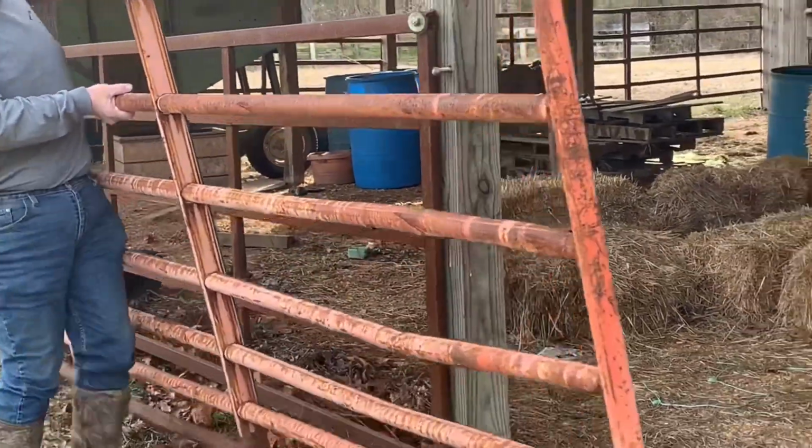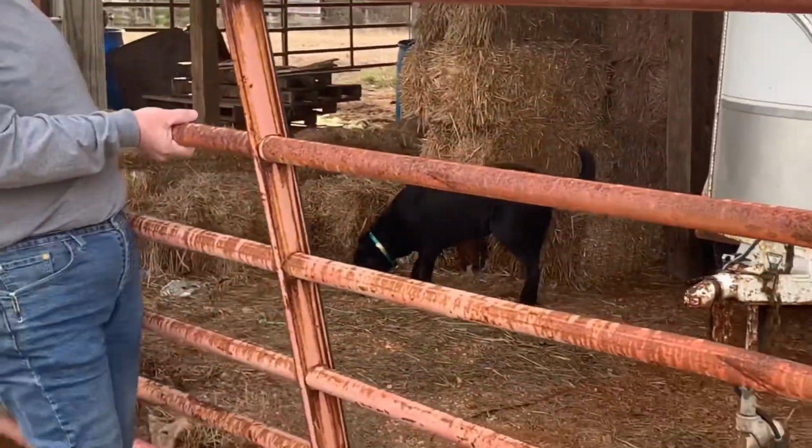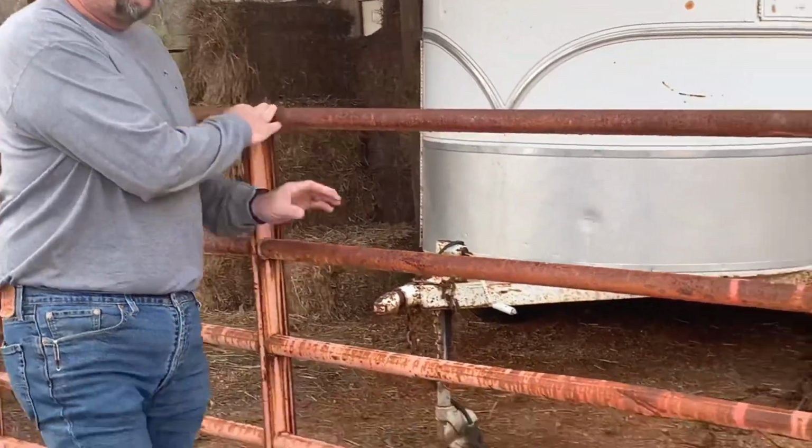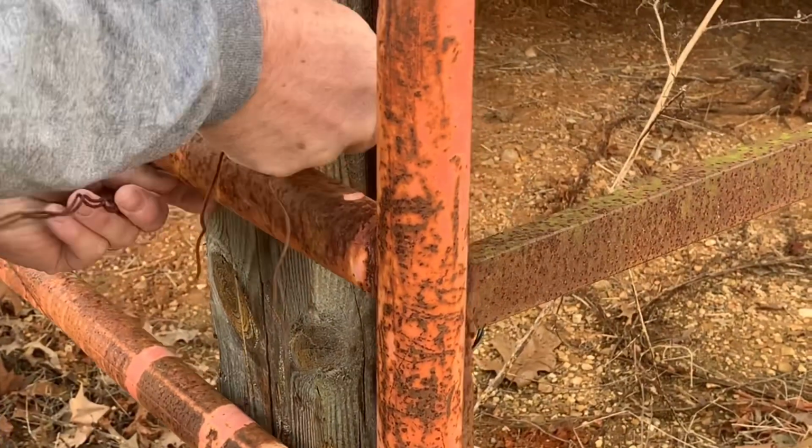We have to keep this gate up to block the horses from getting in there because they tend to be a little nosy sometimes and want to go in there and mess with things. So that keeps them out of the way of that.